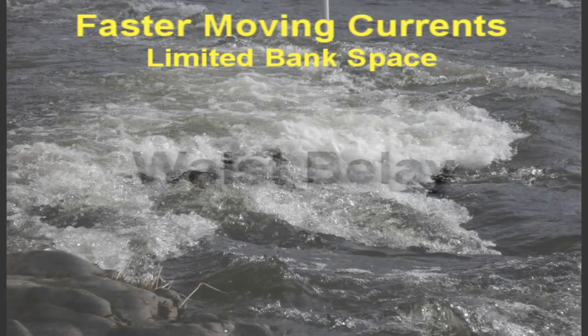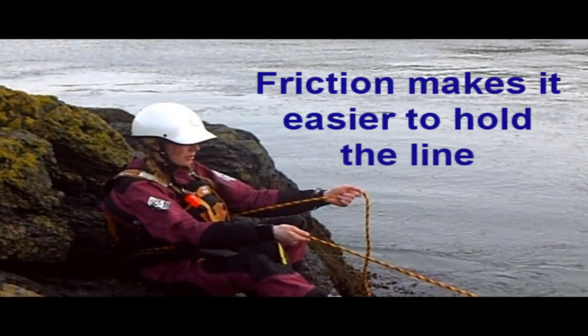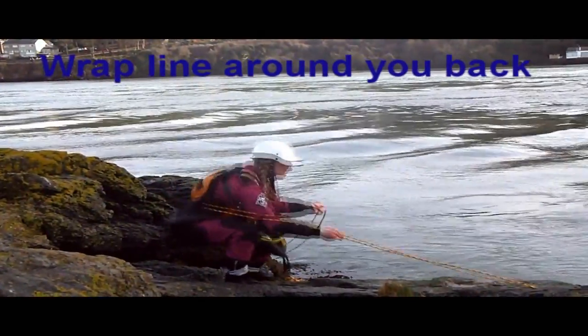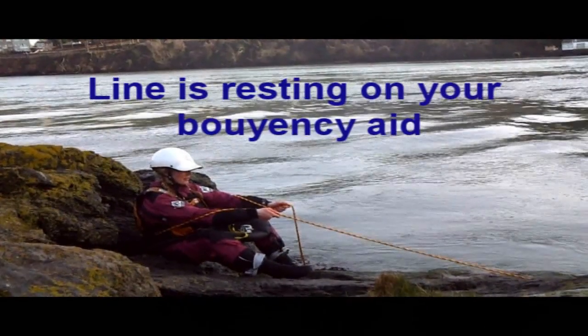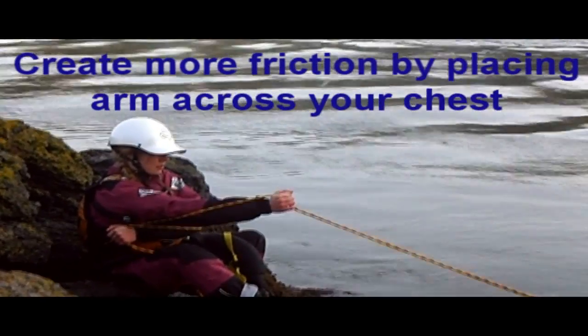In faster moving currents, where there is restricted bank space available, a waist belay may be necessary. The friction created will make it easier to hold the line. Take a few metres of line out of the bag. Wrap the line around your back at roughly waist height, so that the line is resting on your buoyancy aid. Hold the line so your thumbs are pointing towards each end of the line. To create more friction, you can wrap the arm with the clean end of the line across your chest.